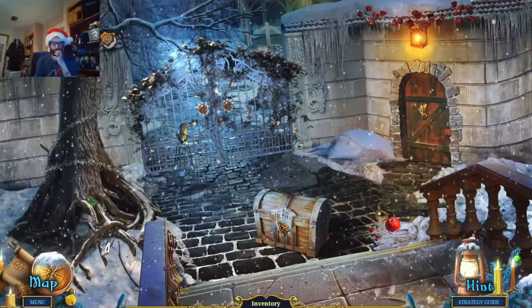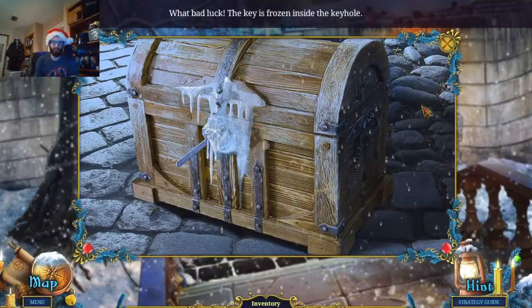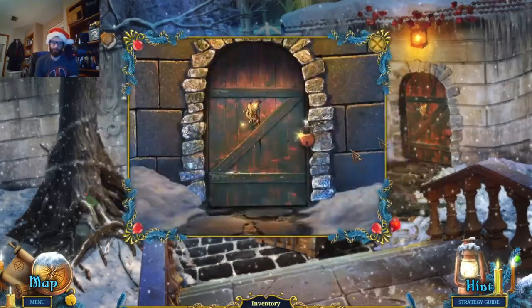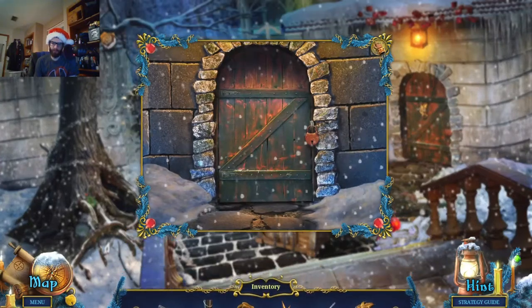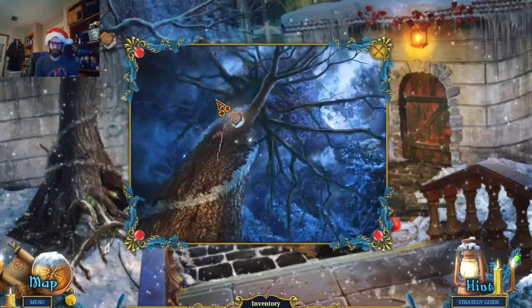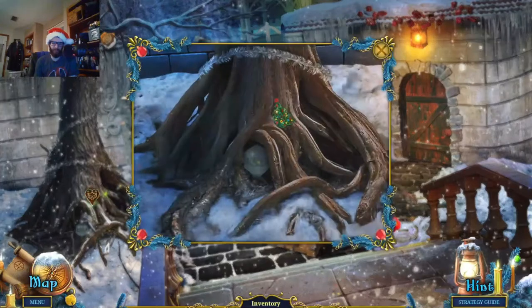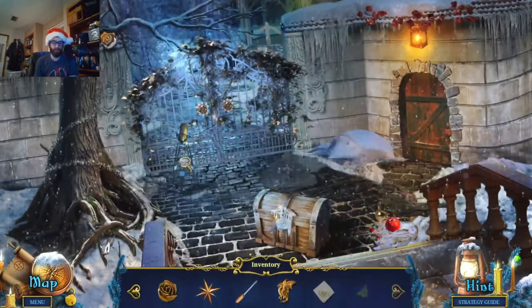Okay. So that's what happened. What bad luck. The key is frozen inside the keyhole. Okay, so we're gonna need something to melt that. The door is locked. It's a dragon we can pick up. Okay. Interesting. Oh, it's too high. I can't reach it. Damn. Got a handkerchief and the tree.